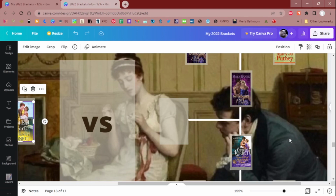We've got Battle of the Purple Books. Ooh, this is a hard one. This is a very hard one for me. Shoot. Never Seduce a Scot just was so beautiful. But my love for Vivian Lorette is so much that it just pains me to not move her on to the final round.